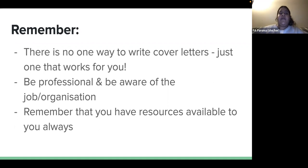And there's always just one way that works for you. Whatever feels right for you, whatever you think is the best reflection of your skills, your abilities, and you as a person is the best way to write the cover letter, I would say. On that note, I want to talk a little bit about creative jobs because I think that those are often things that stress people out when we talk about these formal job application prospects.